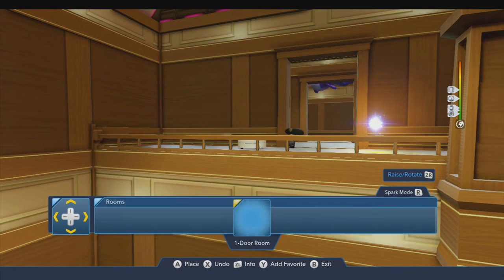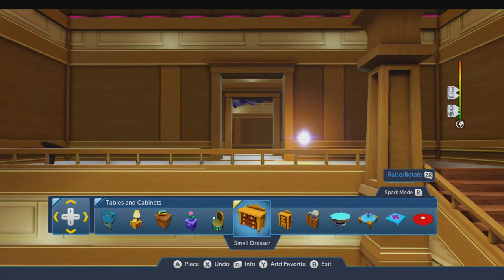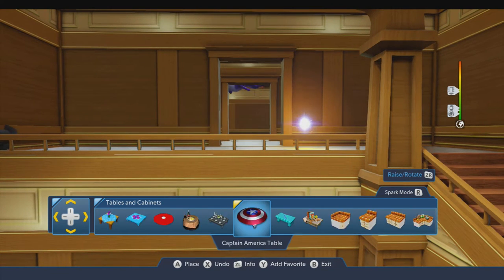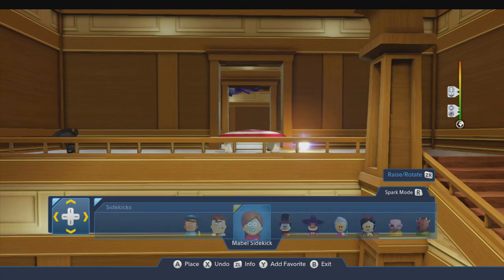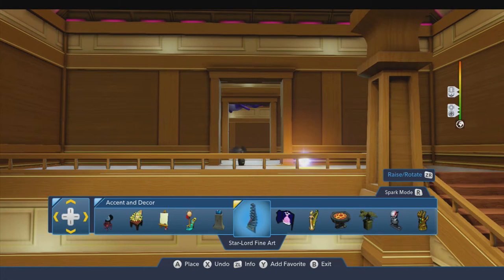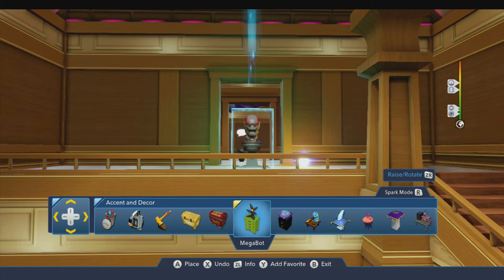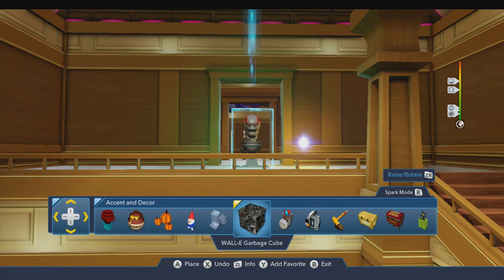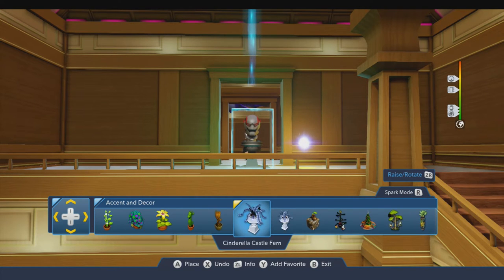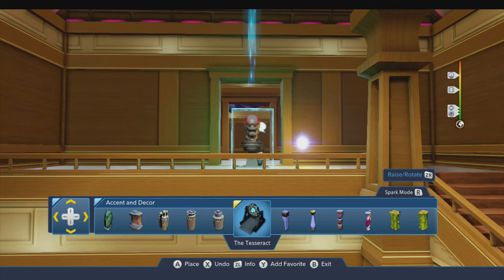Okay, we do have the Fred stuff. Tables and cabinets. Yeah, I don't think there's anything here. Accent and decor. Yeah, let's see if we can fit the other two superhero suits up here. Well, they're not both superhero suits, but you guys know what I'm talking about. I gotta remember Megabots under accents and decor. That's the other thing, is knowing what category things are put under.